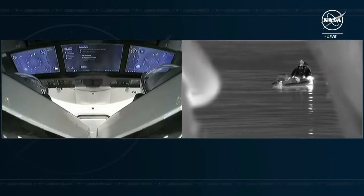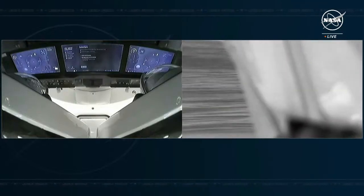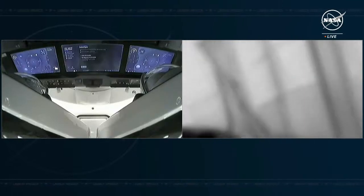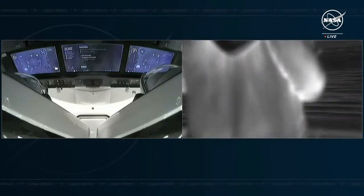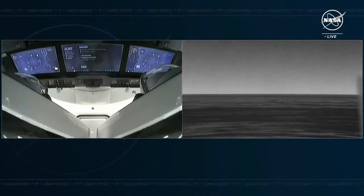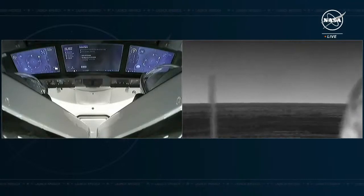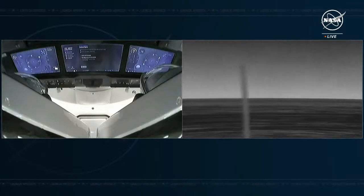So while the Crew 7 crew members were doing their private conference with the flight surgeon post-splashdown, just an initial check to make sure that everybody's feeling okay, doing good, we took those comms out, and so that was just a check to make sure that we got the comms back on the public feed. This is actually here our first live view of a normal camera of recovery operations.